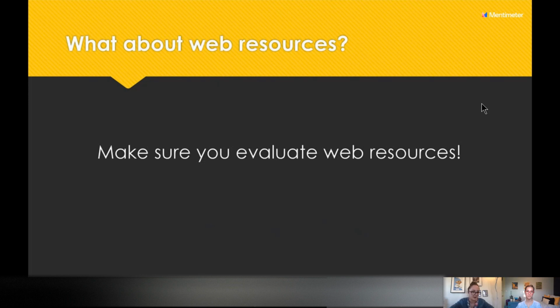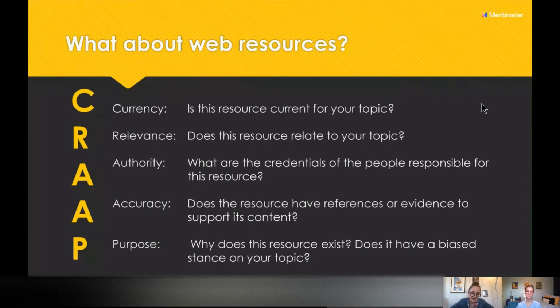So the key thing to do is to evaluate our web resources. Next. A tool that we have in libraries to help you do this is called the CRAP test. This is a set of things to think through if you're asking yourself, can I use this? So we have currency, is it recent? Relevancy, how does it relate to your topic?